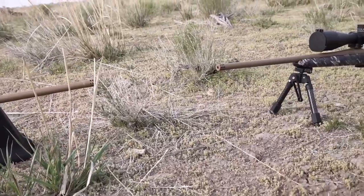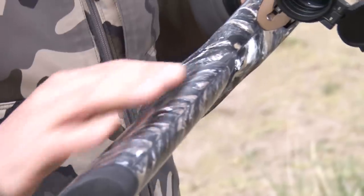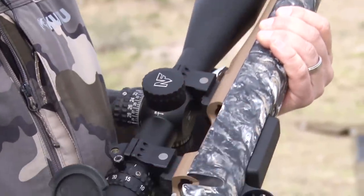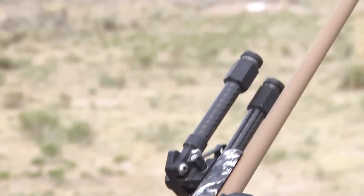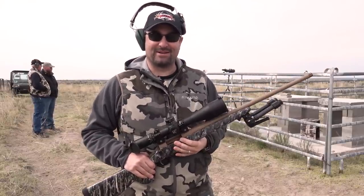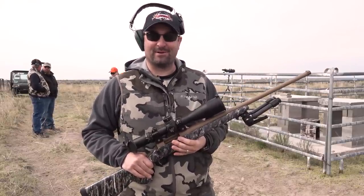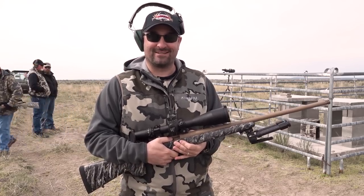This is a new and current build, so it's a little bit different spec from the 2017 models. It's got a Game Scout Macmillan, a detachable box mag, a Trigger Tech trigger in it, and of course a Benchmark barrel. So we're going to be putting these things to the test. We've loaded about as much ammunition as we could possibly find brass for, and we plan on shooting all of it at rats here, so stay with us, it's going to be a great time.